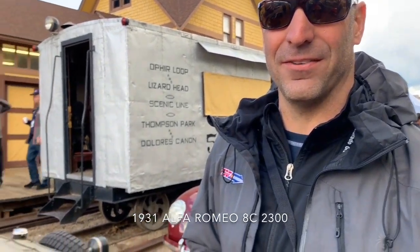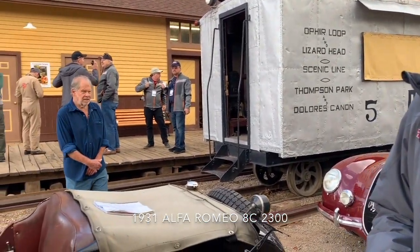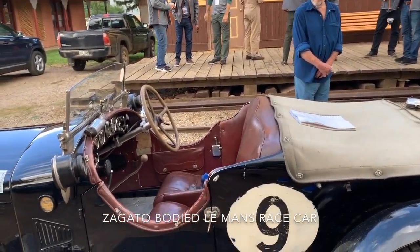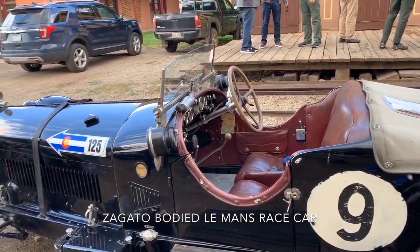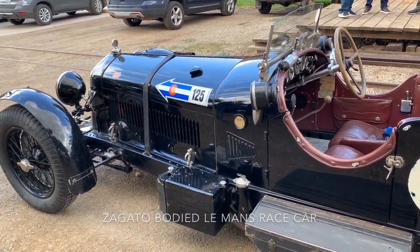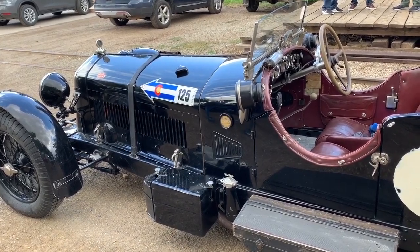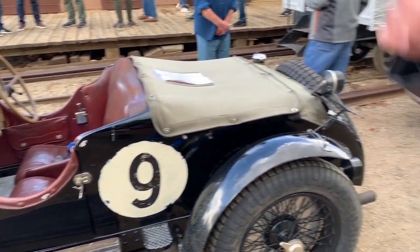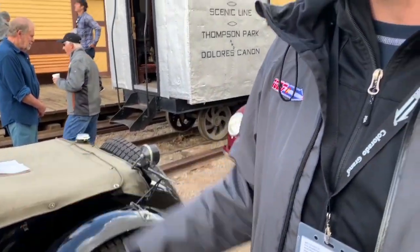1931 HC 2300 Alfa Romeo. It's one of the very early chassis. It's got a thin gauge frame, which they think was an early race car. It's serial number 11, I think. Then it got bodied by Fagoni a couple years later, in like '33, and that body still exists. He still owns it, but it's been rebodied back to what they think was the race car originally. Super. Thank you.